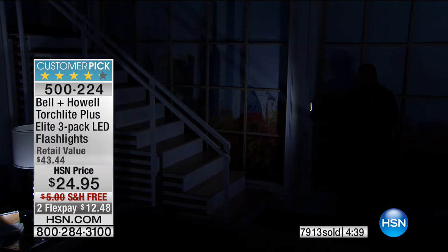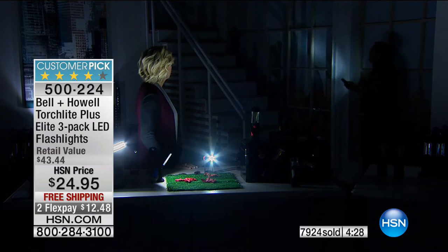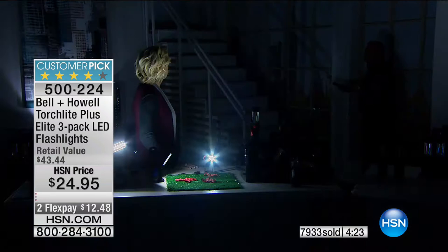There's a beautiful shot. Watch this. Staircase disappears. Now you can see everything. And that's just with that torchlight feature. If I use the actual flashlight, this is a very concentrated beam of light, as you can see right there. So that's going to be great for looking at things in the distance. But if I want to see what's going on in my immediate environment, boom, I hit that torchlight feature.